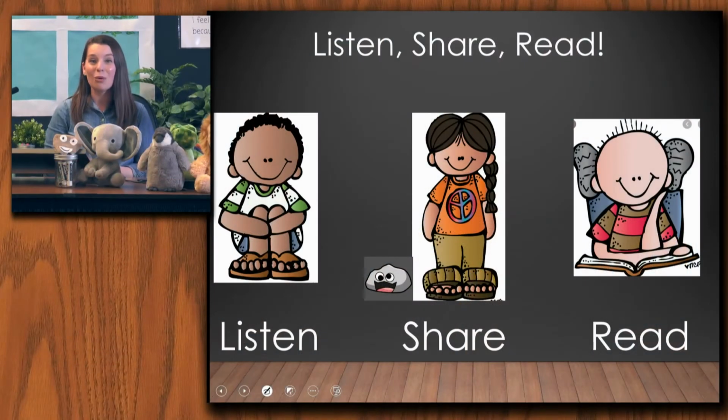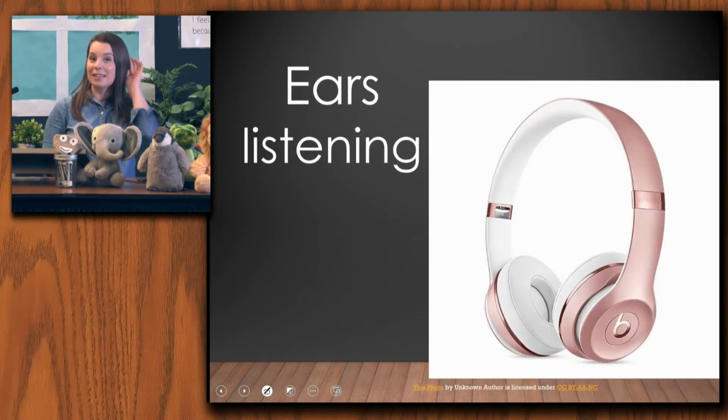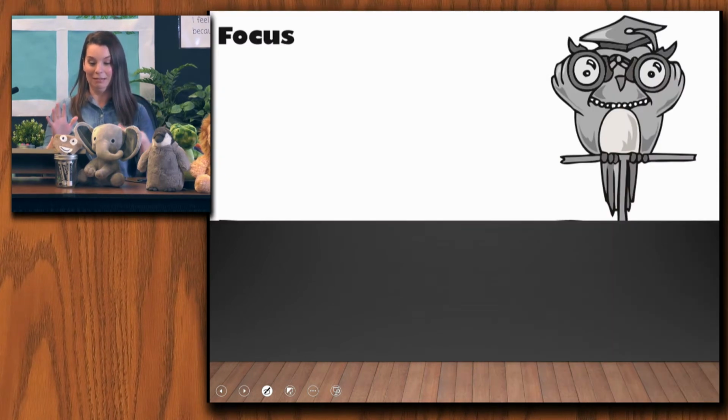You'll remember today and every day when we come together, your job is to listen, share, and read and write. You know all about active listening posture. So let's practice doing this together. Here we go. Eyes watching, ears listening, voice quiet, body still. And you'll remember that even when you have active listening posture, sometimes you need to remind yourself to focus. Good focus, Mr. Kevin.